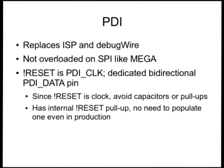I've mentioned this PDI thing in some of the slides, so I'm going to expand a bit on it. PDI replaces the ISP protocol for doing serial programming of megas. They've come up with a completely new serial protocol that incorporates the debug functions as well. The other thing is that it's not overloaded on the SPI port. On a mega, the SPI port doubles for whatever peripherals you've got attached to it, as well as being used for the ISP interface.